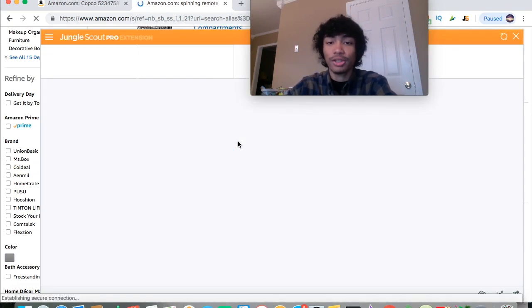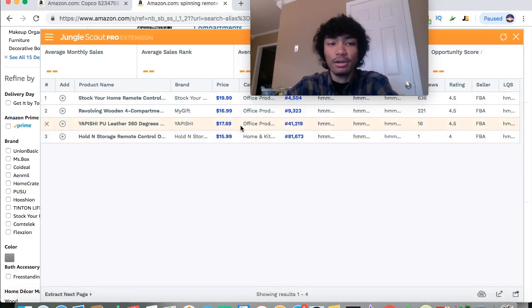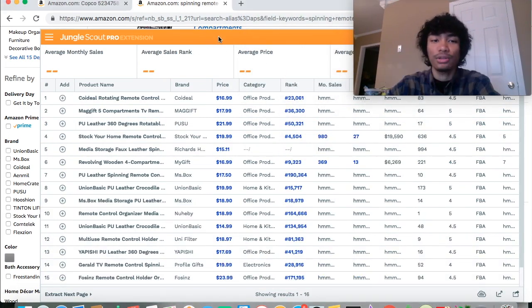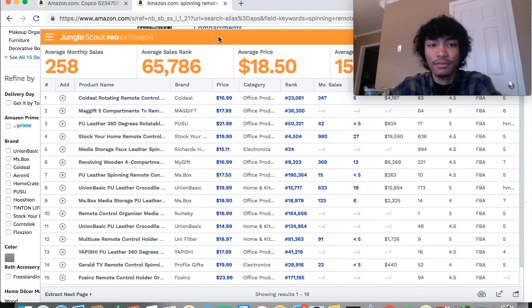If you don't have Jungle Scout, if you get the standard version, I believe it's like $100. The pro version, which is going to give you some more information about the product, is going to be around $200. Honestly, you need this tool no matter which one you get, because if you don't have it, it's going to be very, very hard to determine whether or not a product is good.